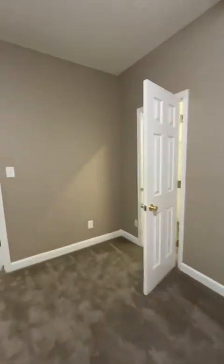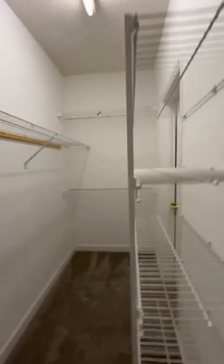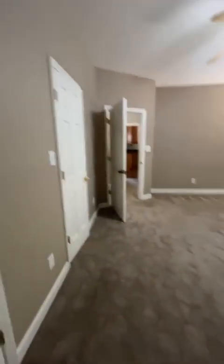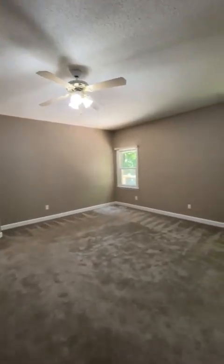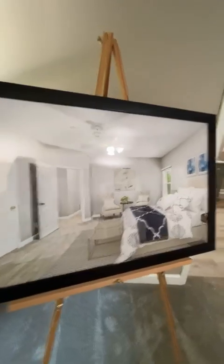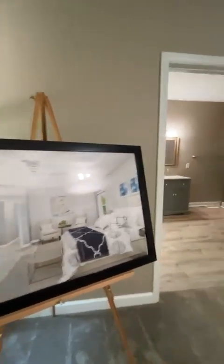We've got a long master closet that could have shelves put in to your desires to make it even more useful. But it's very nice, tall, just tons of space, with a nice wide closet. And then you've got plenty of room here, as is illustrated in this virtually staged photo, for a king bed, a couple nightstands, and a fantastic sitting area. So really, really well done, well designed plan and room.